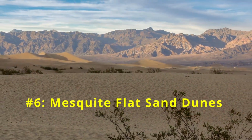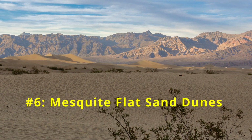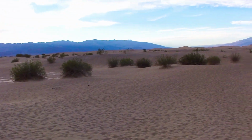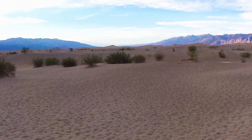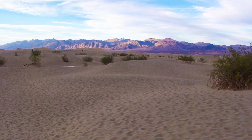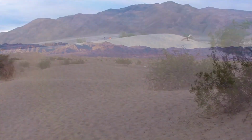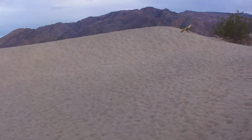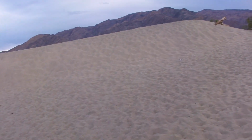Number 6, Mesquite Flat Sand Dunes. Rising out of the salt flats on the northern end of the valley, the fine particles are trapped by the northern mountain ranges and form a large pile of sand. It's something like 95 or 98 degrees, but it's dry. Therefore, it's not too bad.